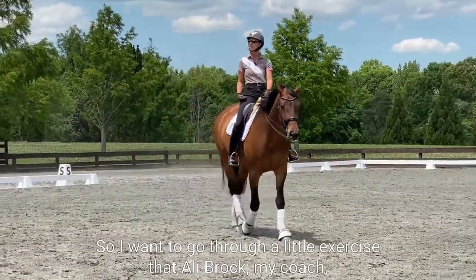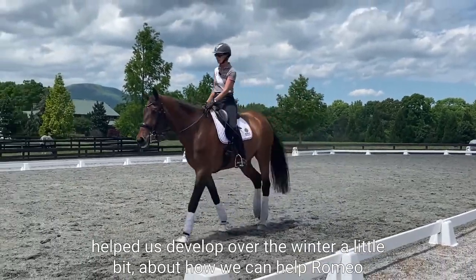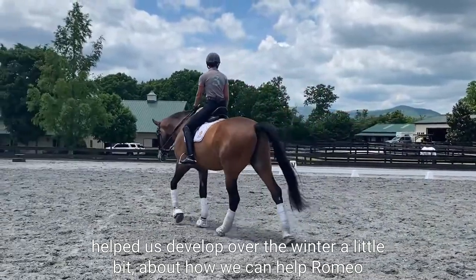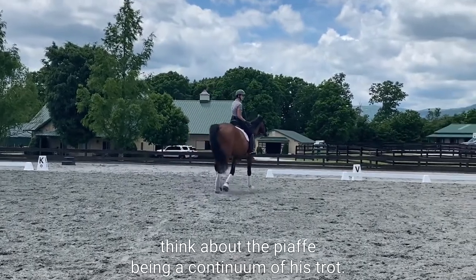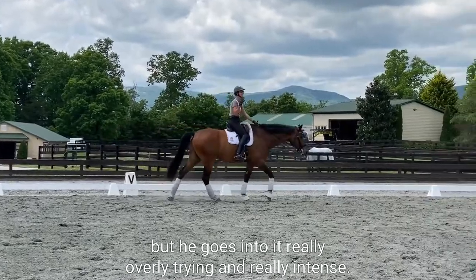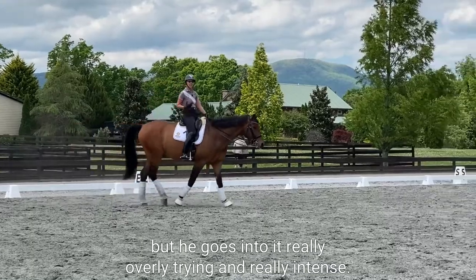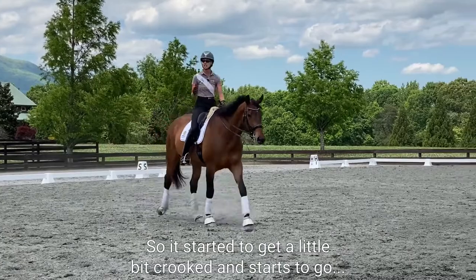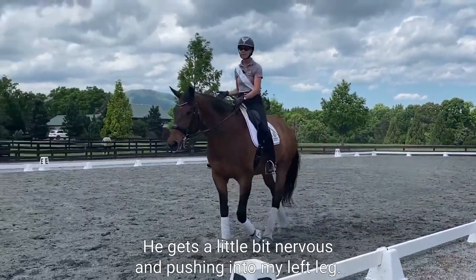We're going to go through a little exercise that Allie Brock, my coach, helped us develop over the winter, about how we can help Romeo think about the Piaffe being a continuum of his trot. He has an amazing technique, but he goes into it overly trying and really intense. So it starts to get a little bit crooked. He gets a little bit nervous and pushes into my left leg.